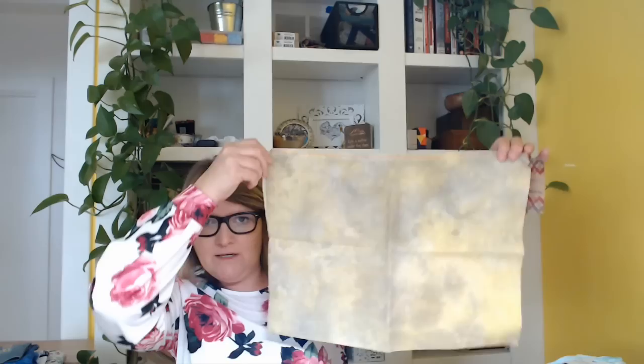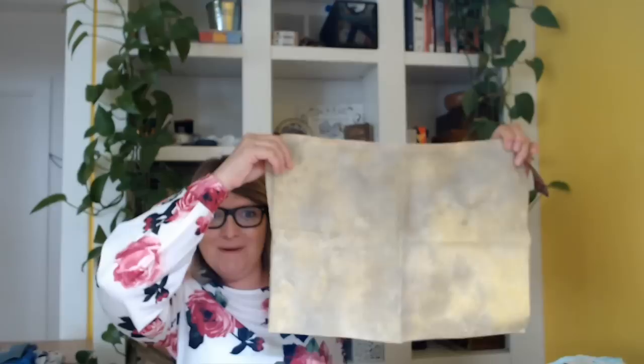And she does all counts, 40, 46, 40 Verdal, 27, 28, 32, 36, and all Aida's 14 through 20, 14 through 18, I believe. And this one, it's like a yellow gray. Again, really nice for Halloween stitching, maybe. I haven't stitched anything Halloween yet, but maybe the fall will inspire me. Here we go.